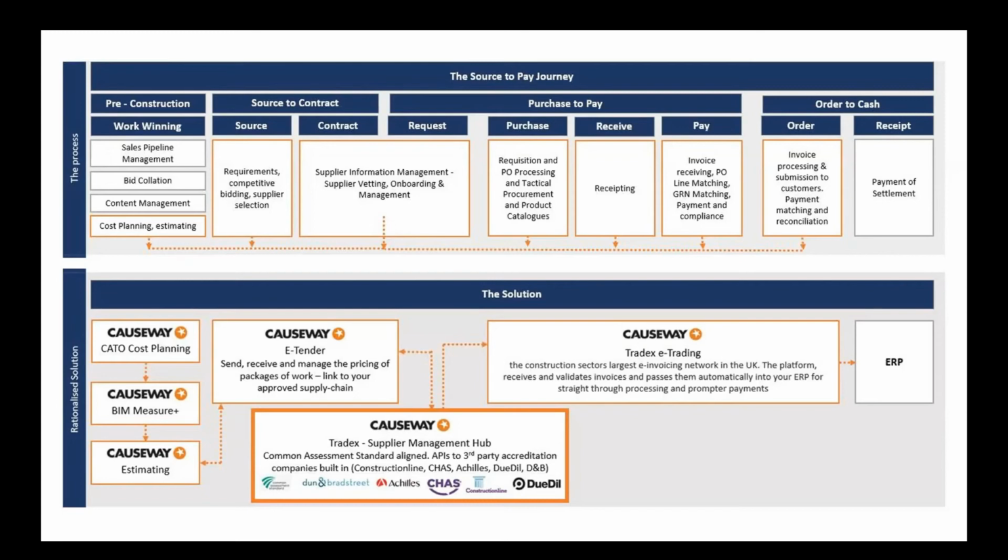The workflow is totally configurable, including who gets approval of what. So it gave them that flexibility, but it also allowed them to use the Common Assessment Standard question set, negating the need to keep on top of that ever-changing legislation. What we could also offer them was integration with all 3 common assessment accreditation providers. So that's Construction Line, CHAS, and Achilles.